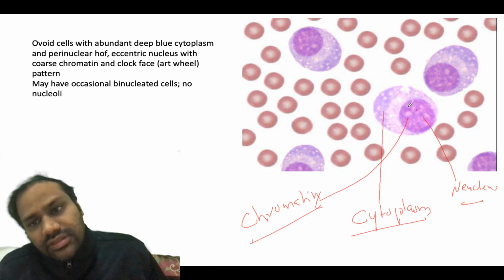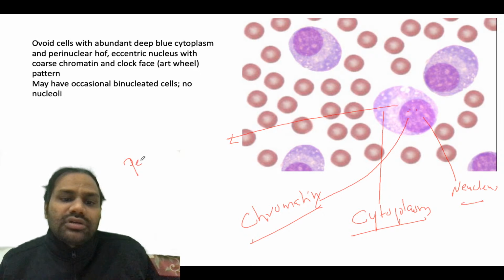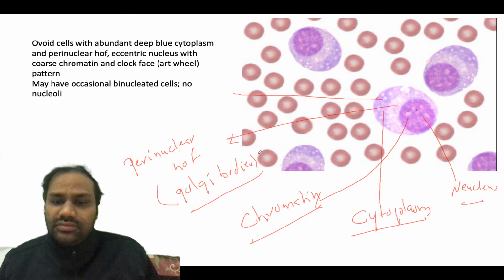Now here, around the nucleus, you can see a space. This space is known as the perinuclear hof. This perinuclear hof is nothing but the space caused by the Golgi bodies. This is cytoplasm.